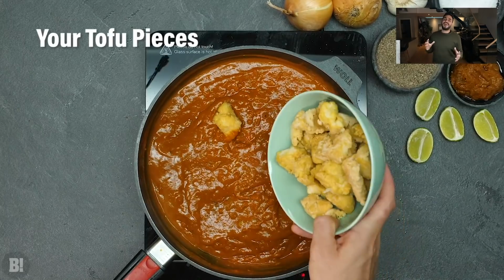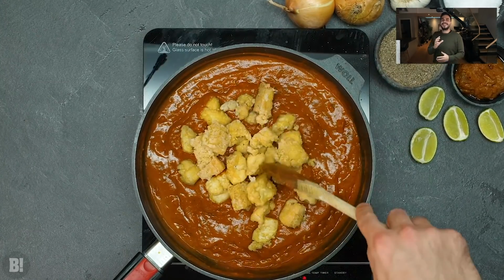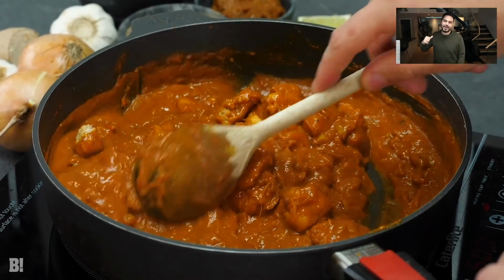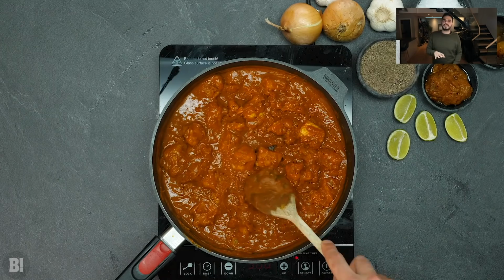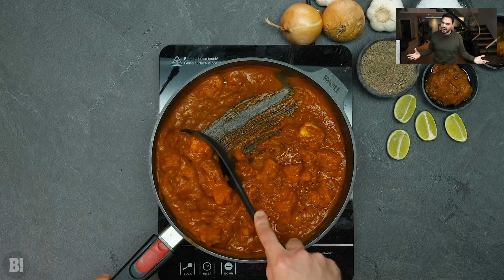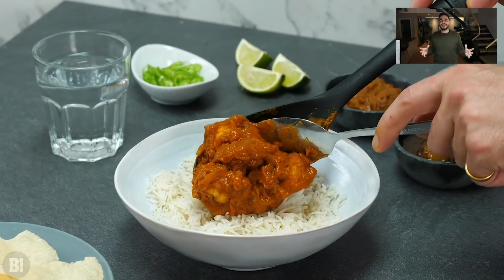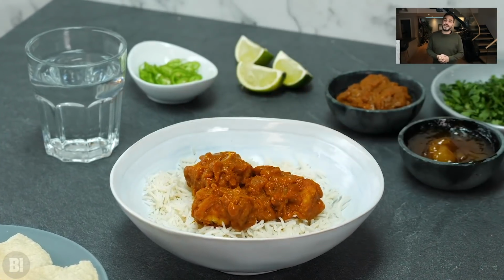If you're after a hearty, warming night in, maybe serve it with some poppadoms. If you can find a vegan naan bread, a little bit of mango chutney always goes great. And of course, it's curry, so it would be rude not to serve it with some rice. We really, really recommend you try this dish. It's one of my favorites.